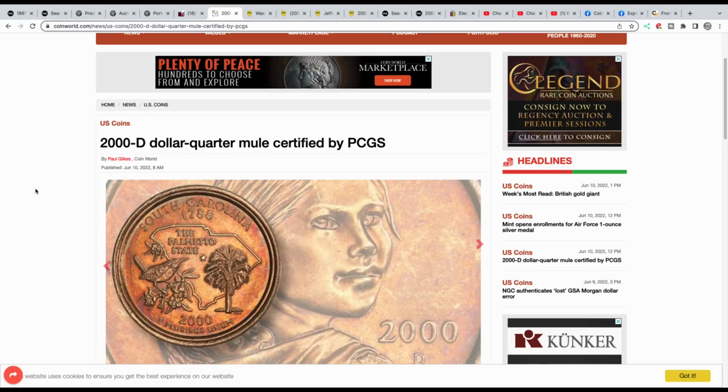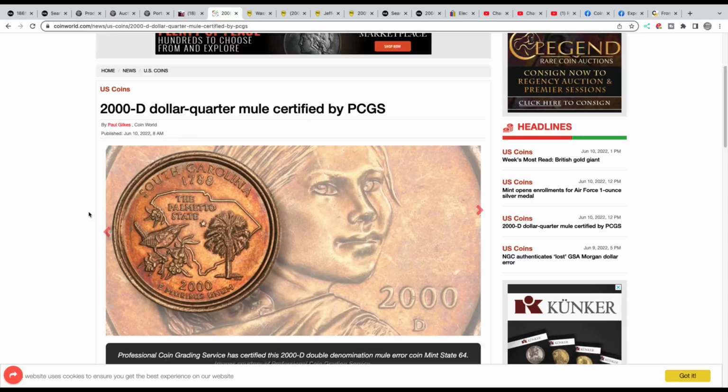So first, let's talk about this. This is a South Carolina 2000 quarter, and it's a mule with a dollar. Now, that's why it looks like it has a double rim, because the quarter is just a tad bit smaller, even though it's almost the same size as a Sacagawea dollar. Okay. But this is what happened.